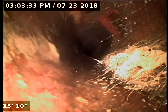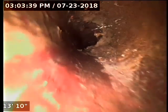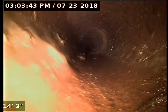It's a minor standing water there, nothing too crazy. And in the top of the pipe there does appear to be a hole. If you look straight up there, you can see that. It's kind of a tough one to tell, but we have that as well as a root intrusion coming through here. I'm going to park it right about here.